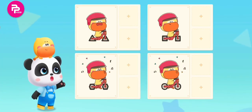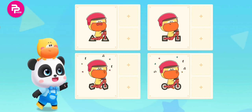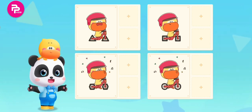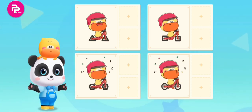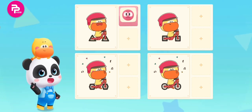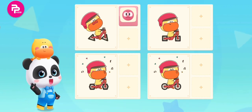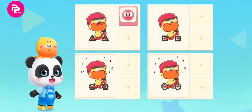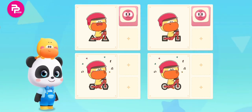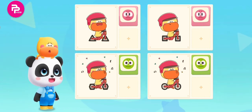We just tried triangle, square, hexagon, and circle wheels. Which wheels are easy and fast to ride? It's very tiring to ride with triangular wheels. It's very hard to ride with square wheels. Hexagon wheels and circle wheels are much easier.